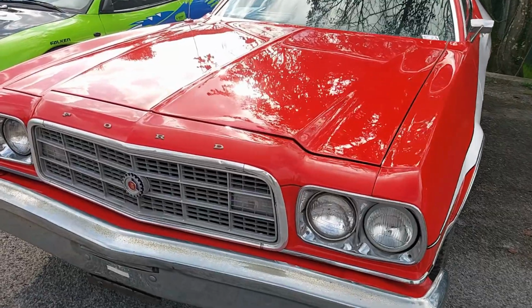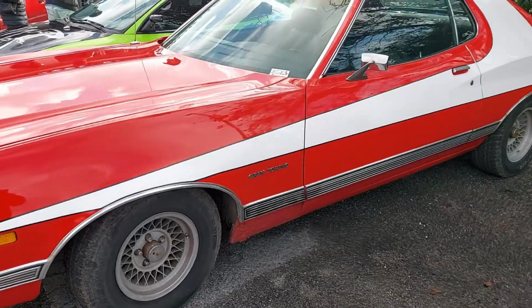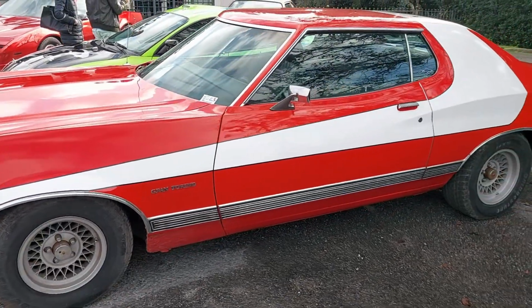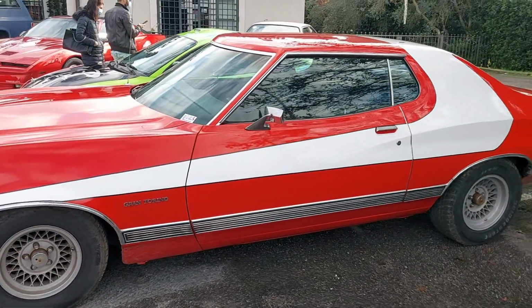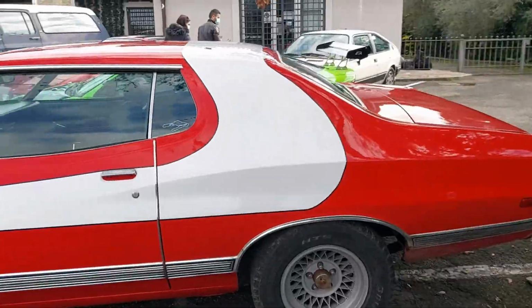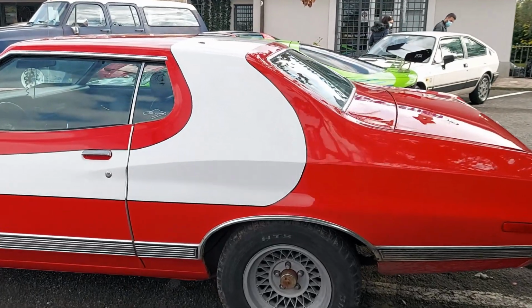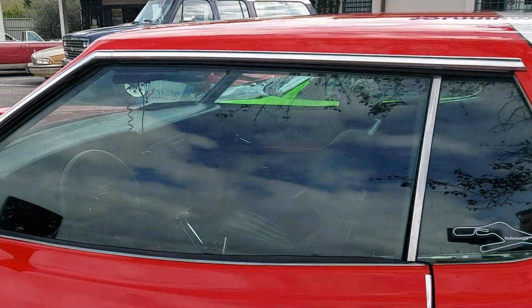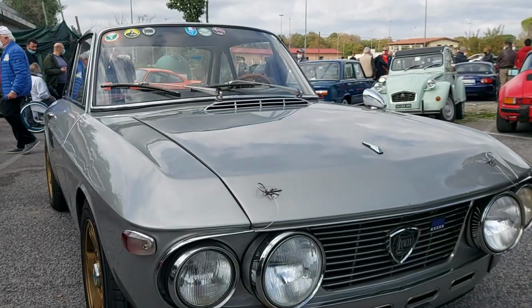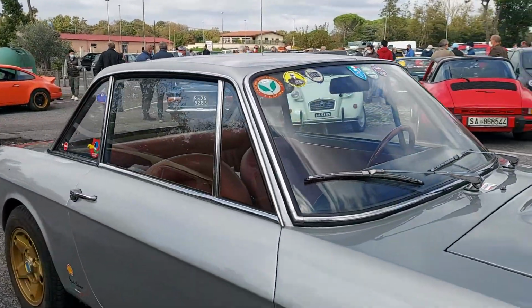This is a Ford Gran Torino. Look at that. Now this is not the Starsky and Hutch model, but it has the same logo on the side, so it looks like a Starsky and Hutch car. This is a Lancia Fulvia. Look at that.